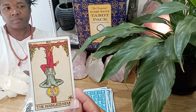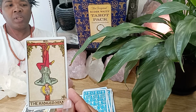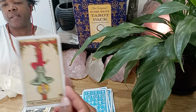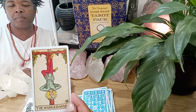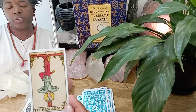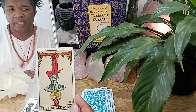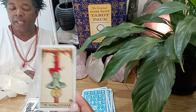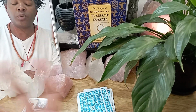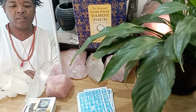The Hanged Man is encouraging you to hand over to that higher power, that power that's bigger than all of us. It doesn't really matter what we call the power, God, universe, I call it source of all, creator. Hand over to that power. You've done all that you can do, now hand over so that the miracle can come to you and you don't have to go look for it.